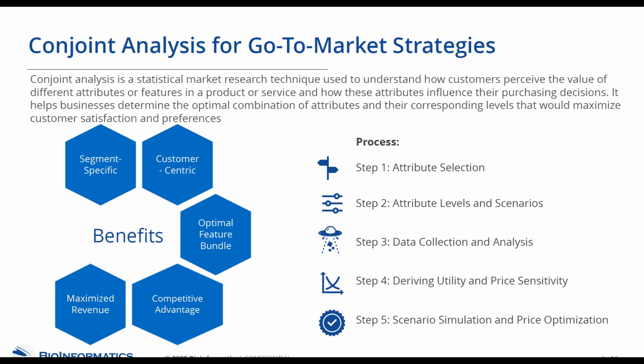Step 4, deriving utility and price sensitivity. Conjoint analysis results in utility values for different attribute levels. So these utilities represent how much value a customer or a potential customer assigns to each attribute. By linking these utilities to price points, you can assess how changes in your price would impact customer preferences and customer actions, customer buying behavior. So this insight really guides your pricing strategy to reveal the price range that would align best with your customer preferences.